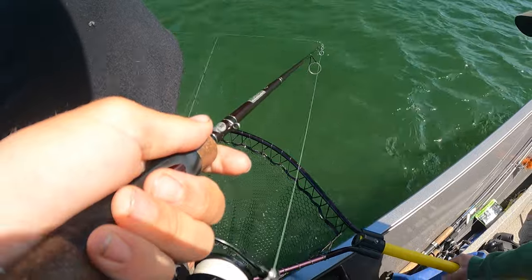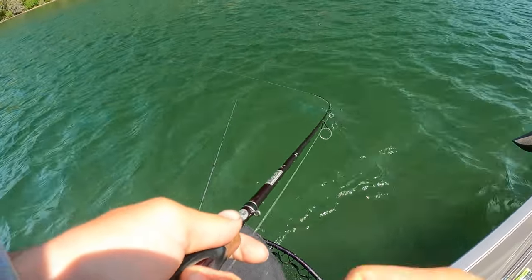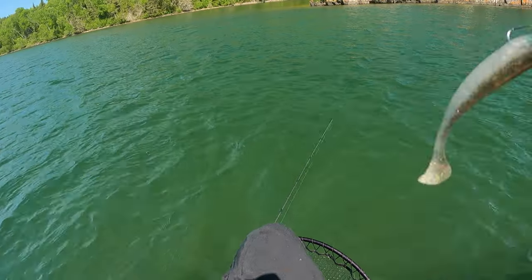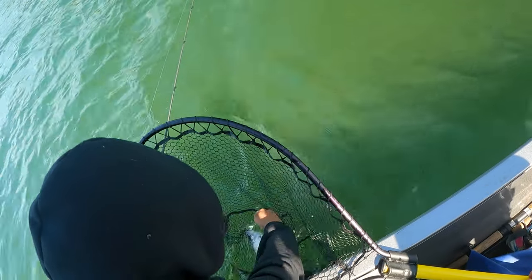Yeah, it's a rainbow. A rainbow and a brook. That's not even a steelhead. That's a resident rainbow, it looks like. Yeah, awesome. What a double up. I don't think there are many awesome places like that where you can get it, other than Lake Superior.